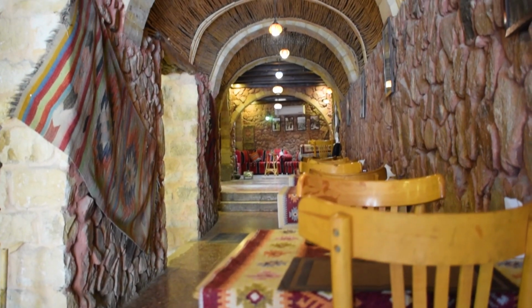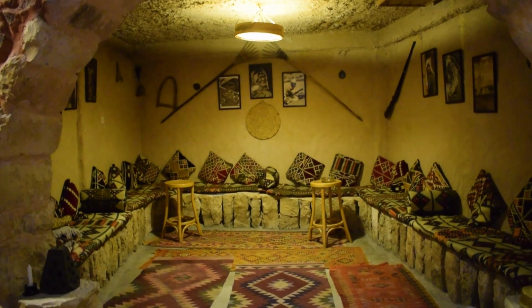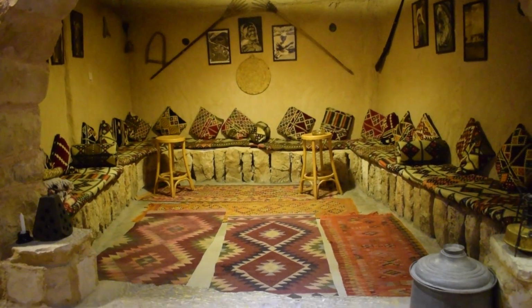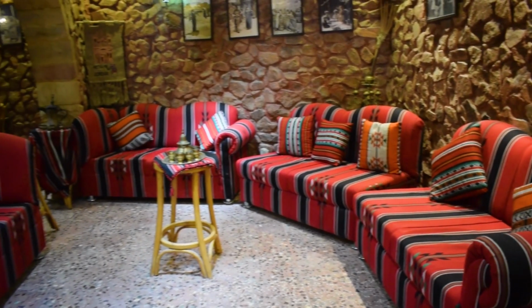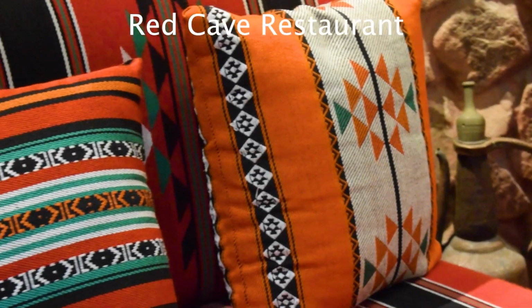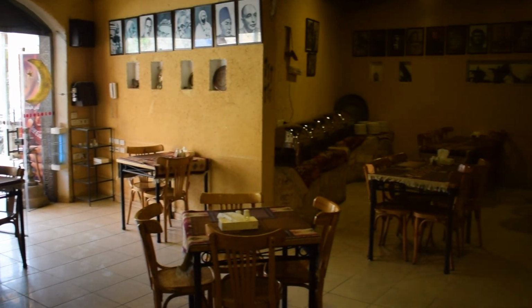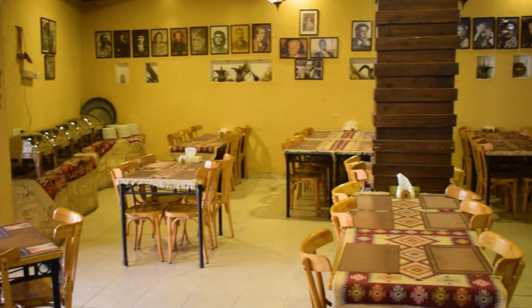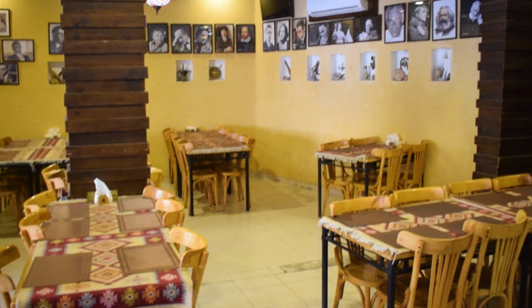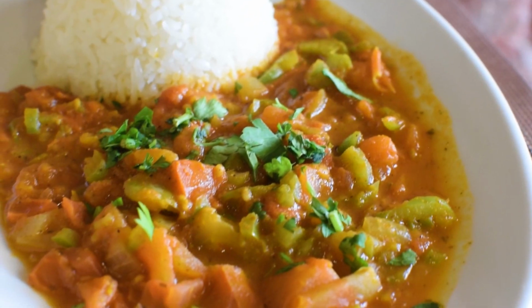Now let's explore a couple of restaurants on Tourism Street. For reference, this is the street that leads into the entry of the Petra Park entrance. The first restaurant I visited was the Red Cave restaurant. However, it may have previously been called Red Rock restaurant. When I told the restaurant I was vegan, they recommended a dish to me called galaya. This is a dish that is local to the region.